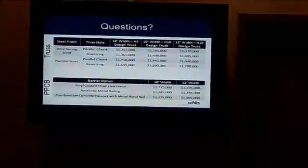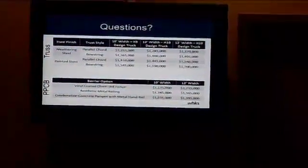Questions? Casey? These costs also include the demolition and removal, correct? Correct, yes. Any new structure that's on that alignment needs to consider the removal. So removal of the existing structure is in these costs.